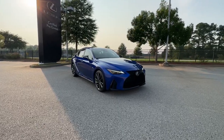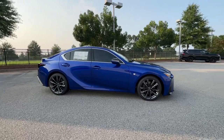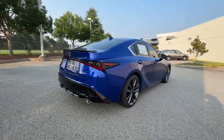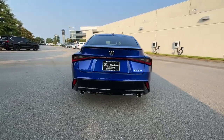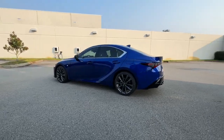You will be amazed by this 2023 Lexus IS. This impressive IS delivers premium style with a sporty soul. From its refined interior to its sleek looks and desirable features, this compact luxury sedan elevates your driving experience.